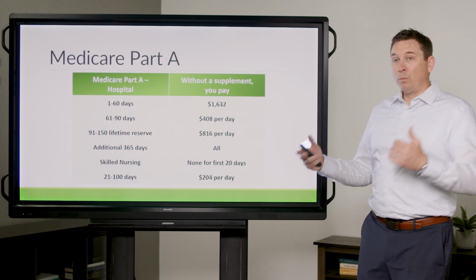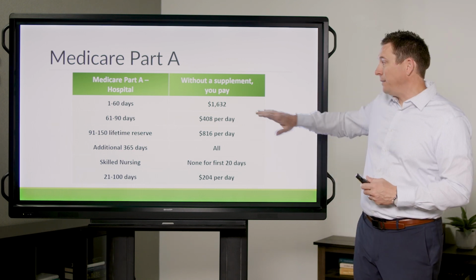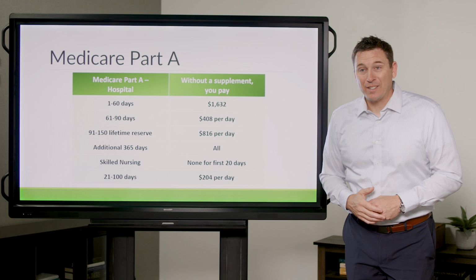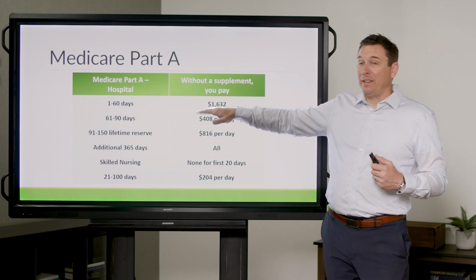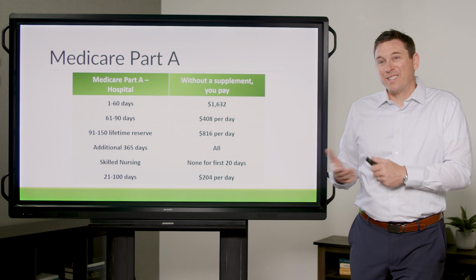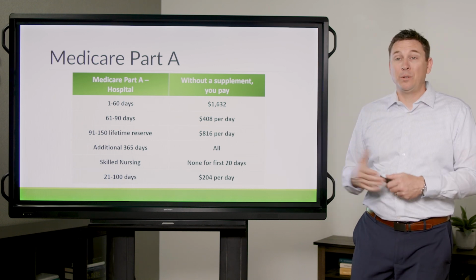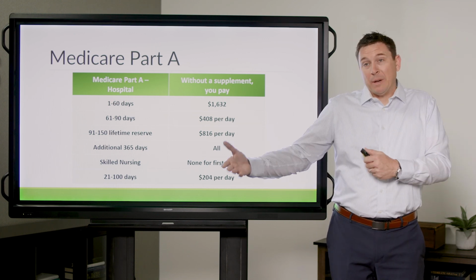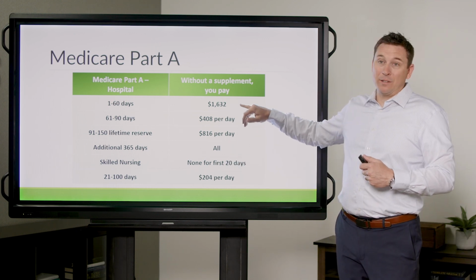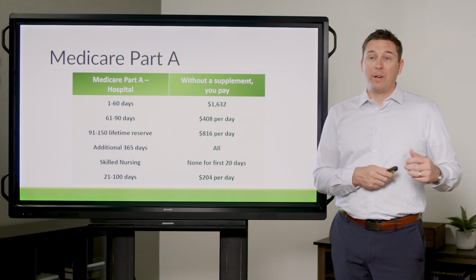What does Part A cover? What does it not cover? So day one, you're admitted to a hospital. Under Part A of Medicare, you have a deductible of $1,632. That will cover you for up to 60 days. Now, the catch with this deductible is it's not annual. So if you're admitted to a hospital, you pay that $1,632, you're there for a few days, you go home, and a few months later you're back in the hospital, you're going to pay this again. So you could pay that deductible several times in a year if it's a rough year health-wise for you.